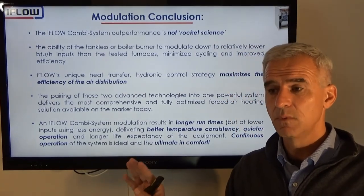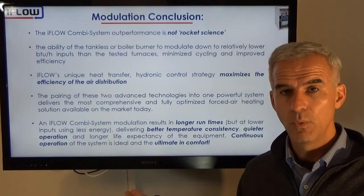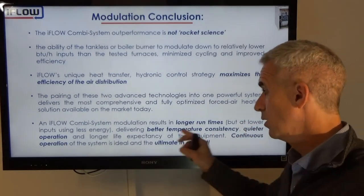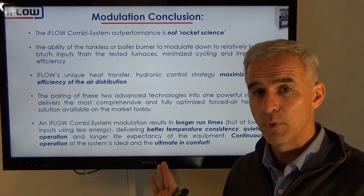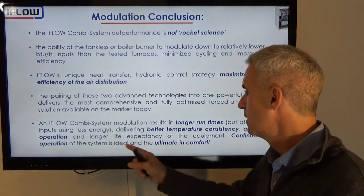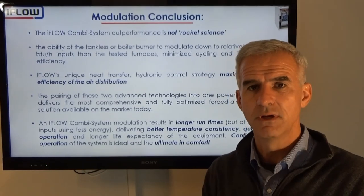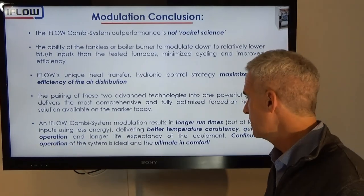Compared to any furnace, we have no problem. You want to bring your furnace, whatever furnace that is, and compare it to our system, we will outperform, no question. Why? Because we result in longer run times, at lower inputs, using less energy, delivering better temperature consistency, quieter operation, because we're running just at the CFM rate, just at the input you need, not any more, not any less, giving longer life expectancy to the equipment, because we're not cycling on and off and putting the components of the equipment through lots of on off cycles. We're running continuously. Just get it going and let it run steady.